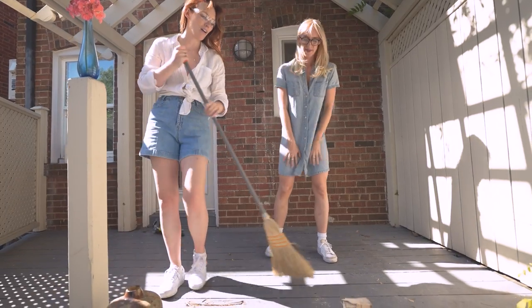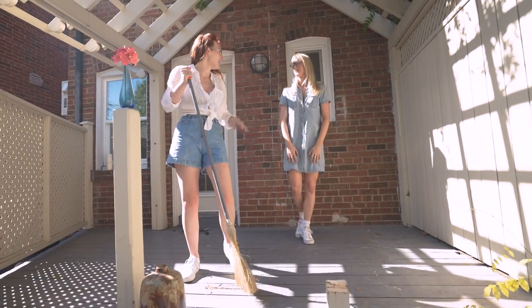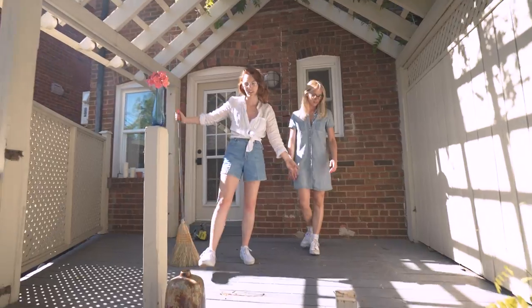Actually, that's a reason why I want a small folding table kind of to the side. Yeah. Because this is the only place in the backyard to work out. Anyways, I'll see you guys tomorrow.